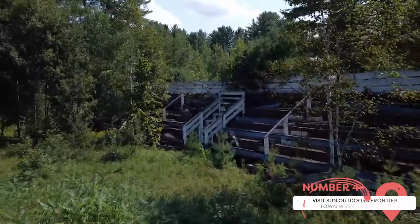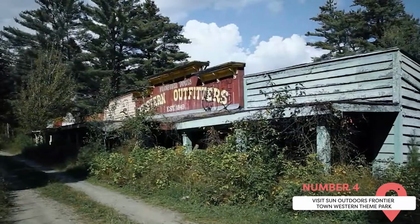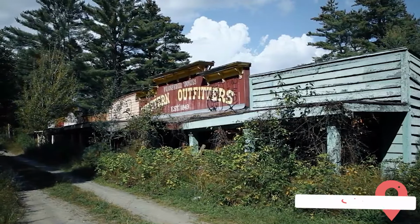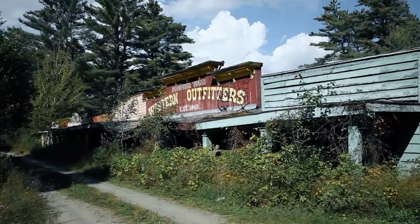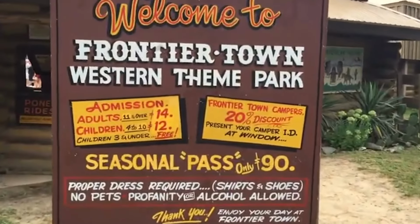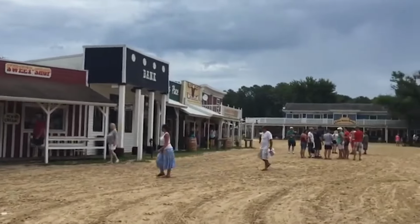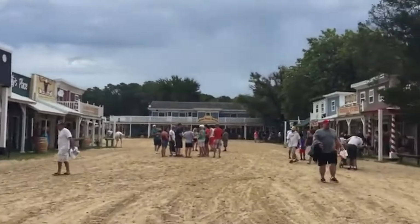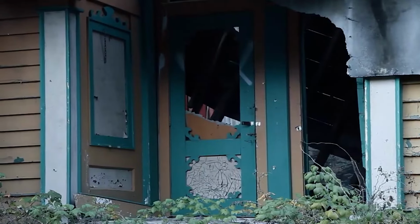Visit Sun Outdoors Frontier Town Western Theme Park. Another popular amusement park in the area is called Sun Outdoors Frontier Town Western Theme Park, and it has a great Wild West theme to it. It's only a short distance from Ocean City's downtown area, but you'll feel like you've stepped into another time and place entirely. Some of the many family-friendly activities you can engage in are gold panning and pony rides. The best part, though, is its theming, as the amusement park goes all out to ensure visitors truly feel like they're in the Wild West.